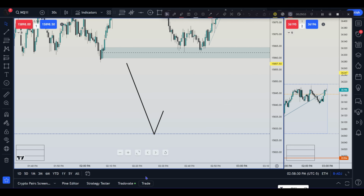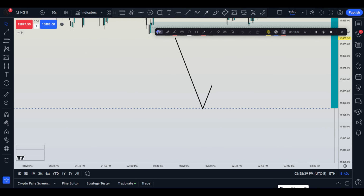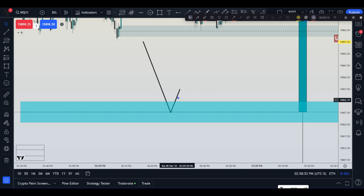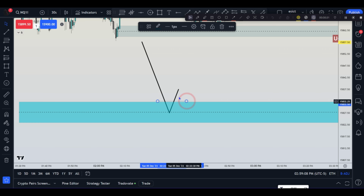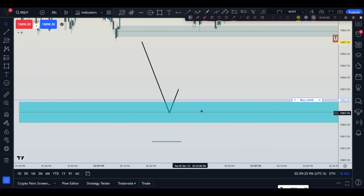Now I'll explain why. Let's say this blue line is our point of interest. This is where you think price is going to reverse, right? And I want to make sure you understand, we think this is where it's going to reverse at. You don't know. No one knows 100% if it's going to do anything. So let's say you put your limit order right here, just above the zone that you've drawn.